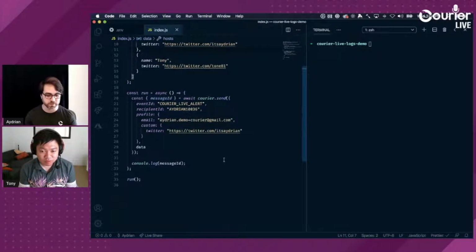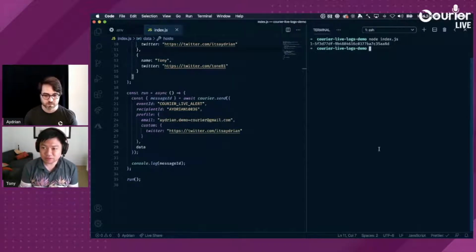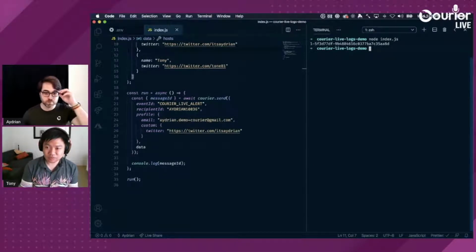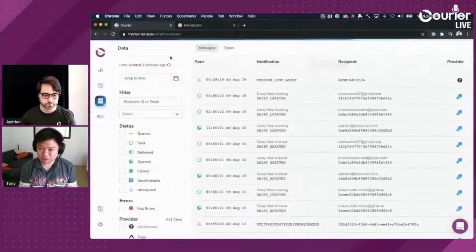That's my Twitter account. And so we can go ahead and execute this. So I'm just going to go node index. Then we're going to get back a message ID. And so you can see here that I'm just pulling out the message ID, and I'm console logging it. So this is going to be important later, but for now, we can switch back over to our Courier logs, and we can refresh this.